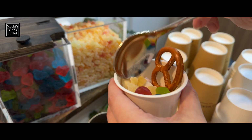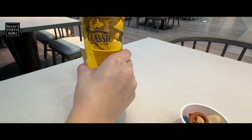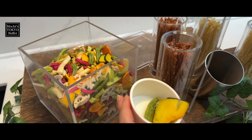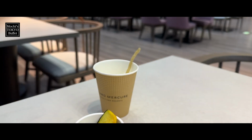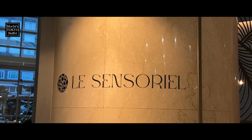And of course, my drink of choice is the Sapporo Classic. Just look at it. And the crisp taste, absolutely perfect. And for my second drink, I went with a glass of sparkling wine. It's such a treat to enjoy dishes unique to the region. Cheers to round 2. The balance of salty and sweet snacks left me completely satisfied.